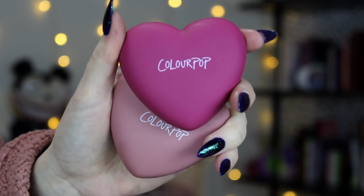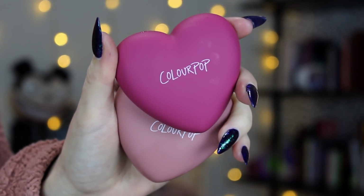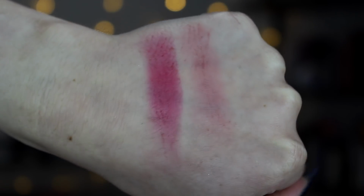Next up, Colourpop came out with the Valentine's Day collection, and as a whole, it's such a cute collection, but I only kept a couple of things. I decided to keep 2 of the blushes. They're in the cute heart-shaped compacts. I almost kept all 6 just because they're so cute, but I decided just to pick the 2 colors that I felt like I wanted the most. I kept Baby Cakes and Flirt Alert. Baby Cakes is a very, very cute berry pink, and Flirt Alert is a little bit more of a cool-toned neutral. I really like these.